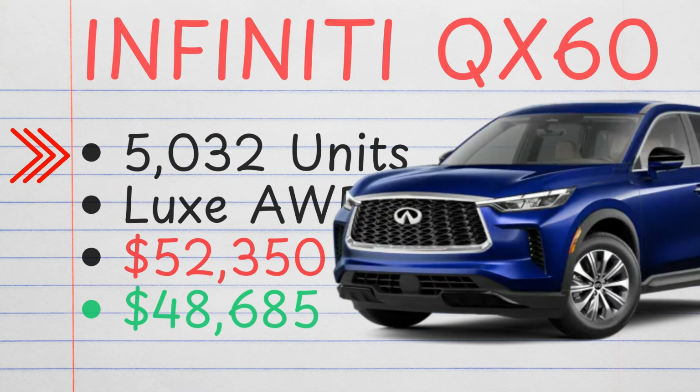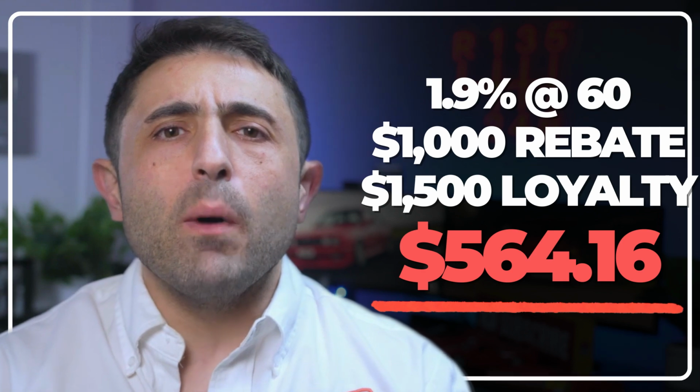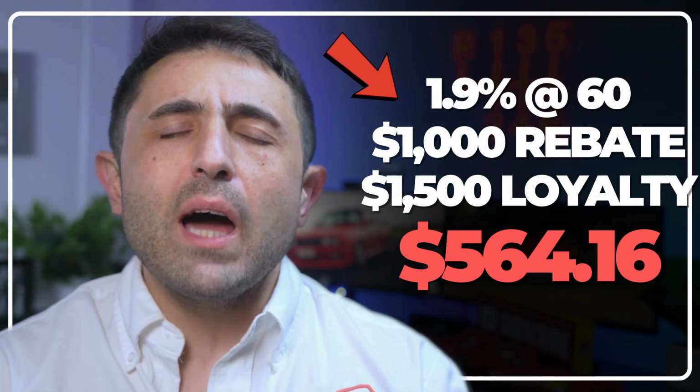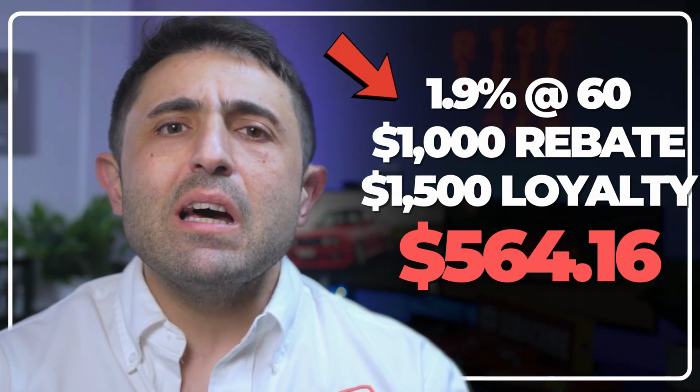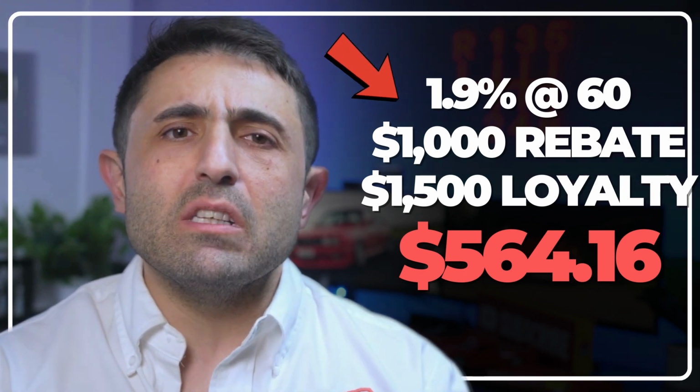Next is the Infiniti QX60. Infiniti currently has 5,000 QX60s in stock, with a large chunk being the Lux all-wheel drive. The one I've got picked out has an MSRP of $52,350 and targeting 7% off would land us a lease payment of $564 a month. Right now, Infiniti is running 1.9% at 60 months, as well as a $1,000 rebate and $1,500 in loyalty incentives.